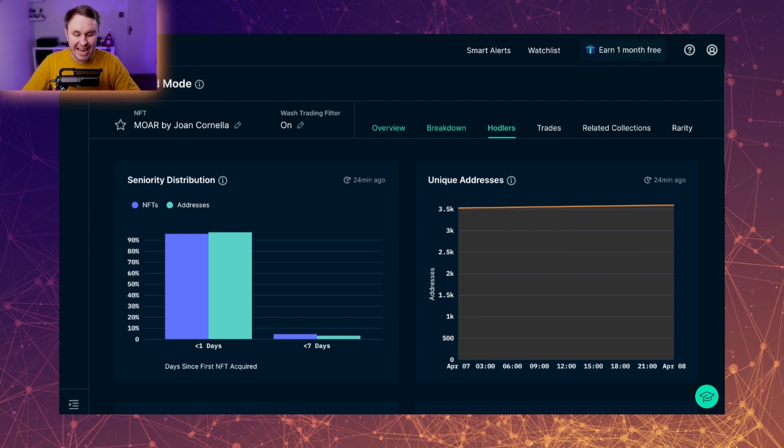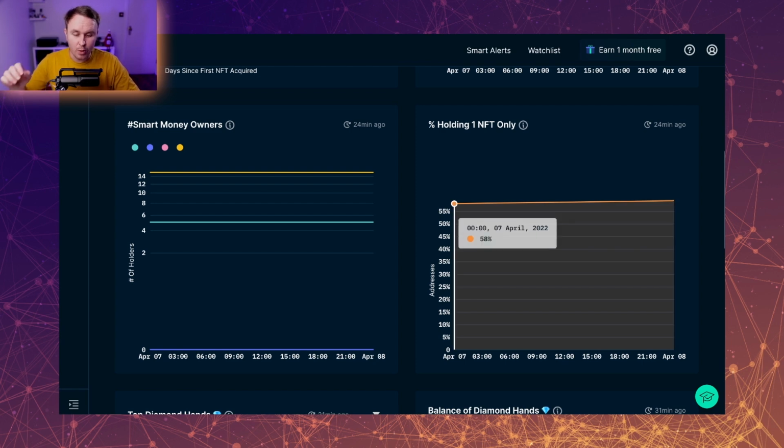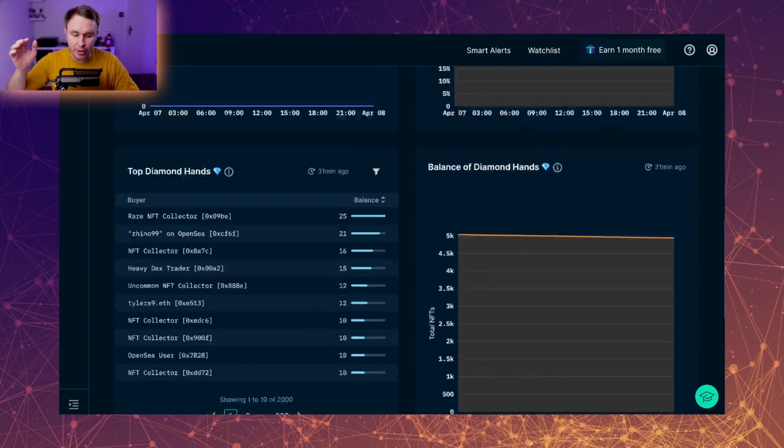Very good. I like that. When we have a look at the percentage holding one NFT, we've also got around that 60% mark, which is good. And I think that is a good distribution. And it means that if people want to exit the project, if they sell, they're exiting the project.